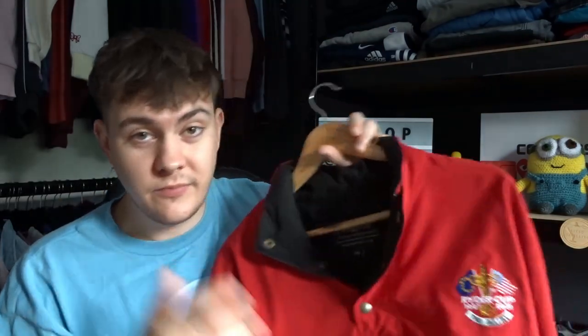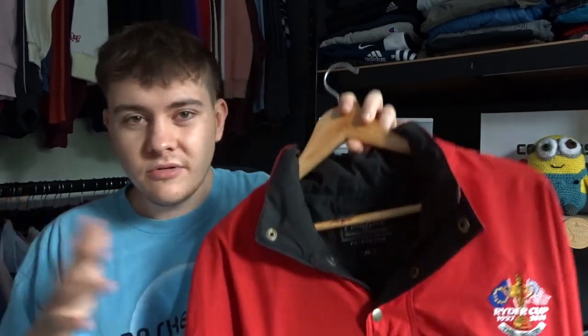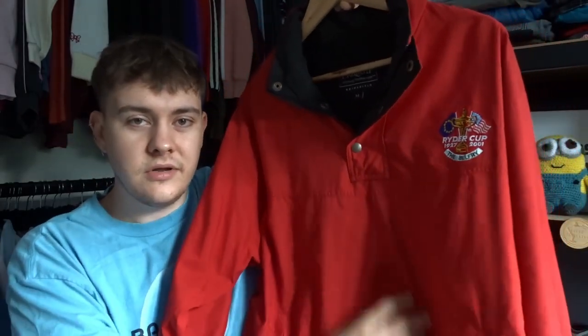I have had a Ryder's Cup piece before. It was from 2007 and it was a sleeveless knitted vest. Not the most desirable piece, whereas this one definitely could be worn a lot more. So I feel like this should do a lot better, especially on eBay. I feel like golf stuff does really well on eBay.